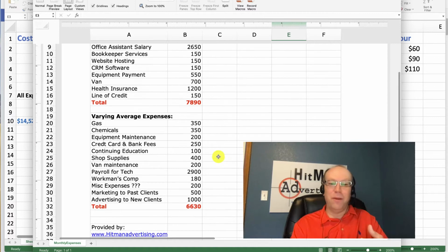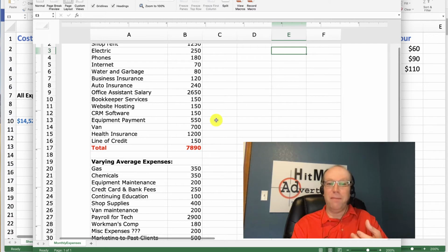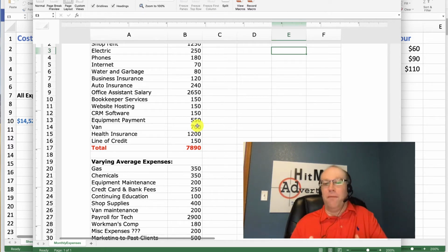Now, the other point with this is maybe you don't actually have a van payment. Okay, and that's listed on here, like right here, you don't have an equipment payment. That's fine. Still put a number there, because guess what? Even if you have paid off equipment, that equipment's going to die. Give it a little bit of time. That equipment is going to die, and you're going to need to replace it. So you need to be putting money toward that. That expense needs to be in there.